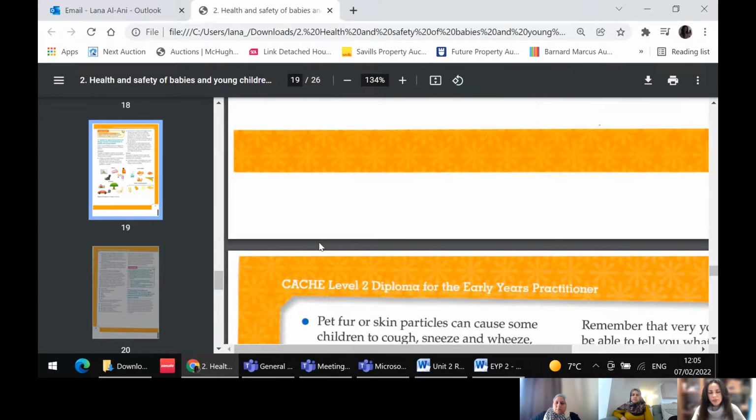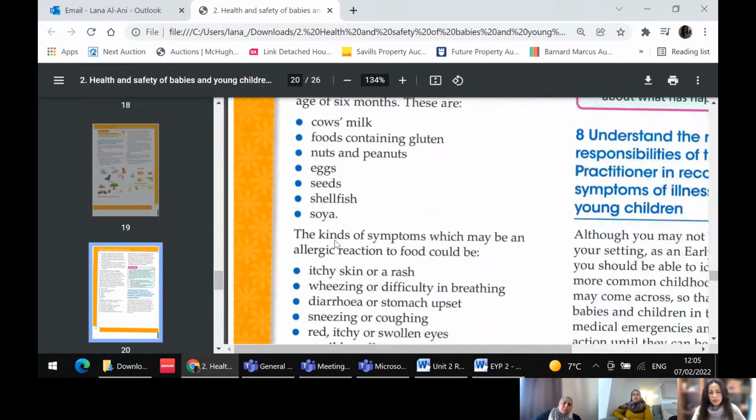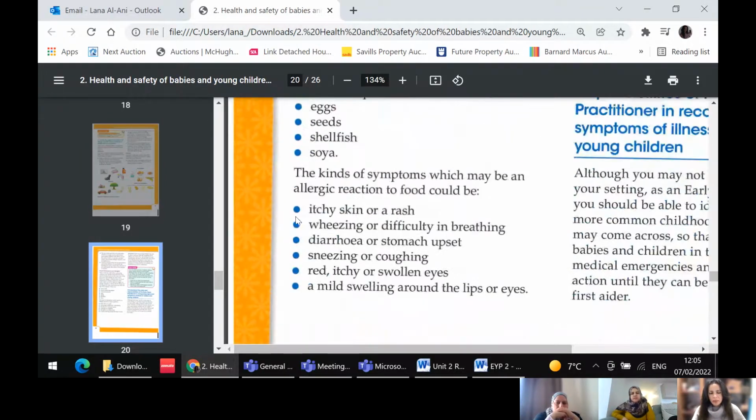And now we have the food allergy. So for the food allergy, what are the symptoms? The symptoms are itching skin, or a rash, wheezing, or difficulty in breathing, diarrhea or stomach upset, sneezing or coughing, red itchy or swollen eyes, mild swelling around the lips or eyes.